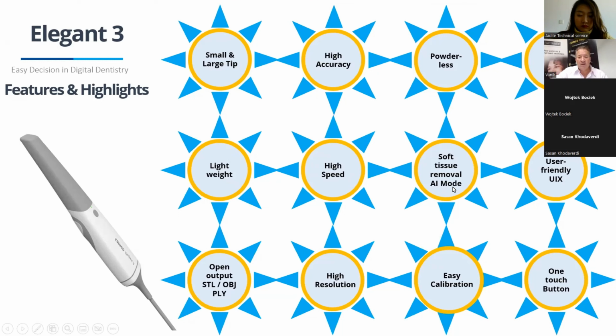And the thing is also with Sirona, very good point, Wojciech, they don't allow you to get OBJ files. They will not allow you OBJ files or PLY, only STL. So you can never work in color if you're using Exocad. Exactly. So only in the Sirona system can you work in color. That's it. So you can only get it in STL. Then we have the scanner, which has a very, very easy calibration.